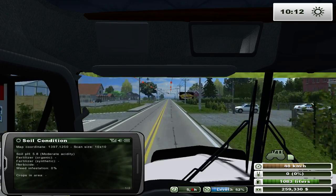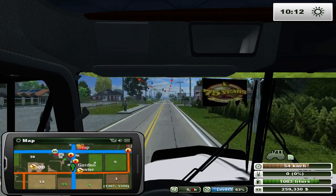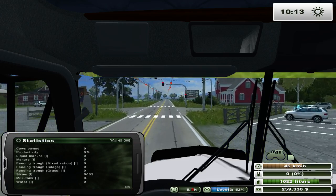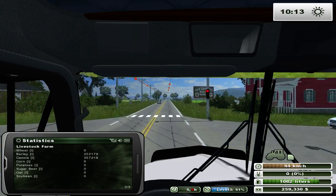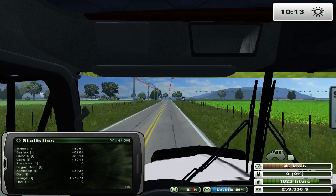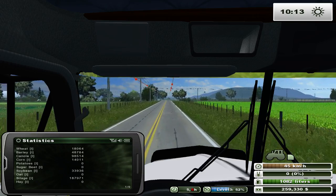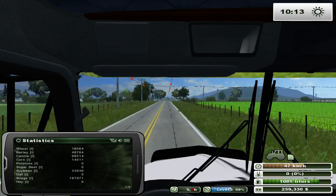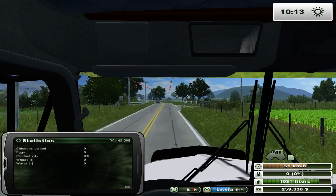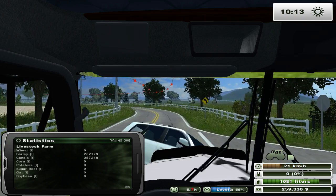We don't think we have anything else we could really sell that's worth a lot of money. Why do we keep doing that? Alright, let's see what other things we have. Barley and canola, so canola's worth a lot. Canola, corn, oats, soybeans. Don't have that much. Looks like we have a large amount of canola and barley at the livestock farm, so we could easily sell some more of that if we need to.